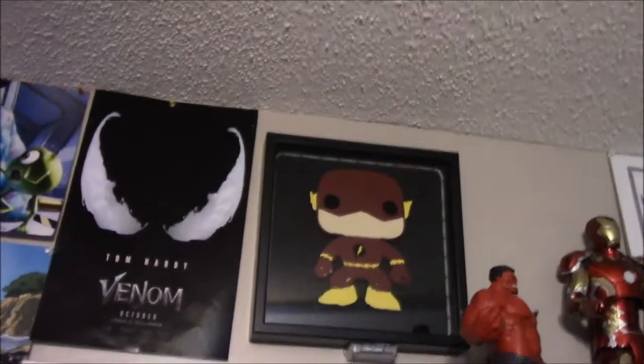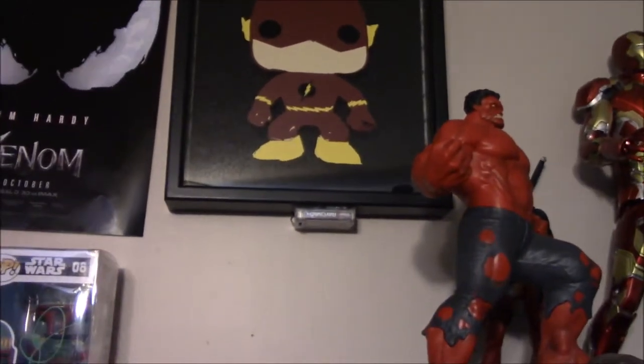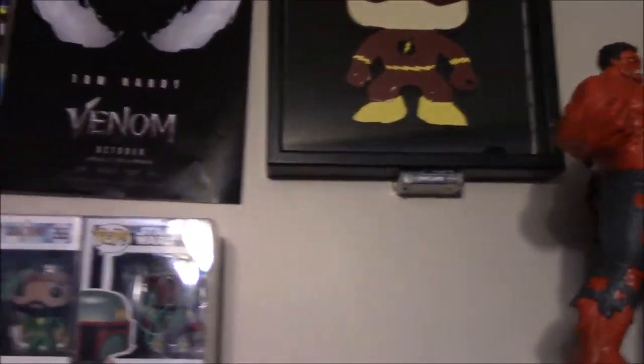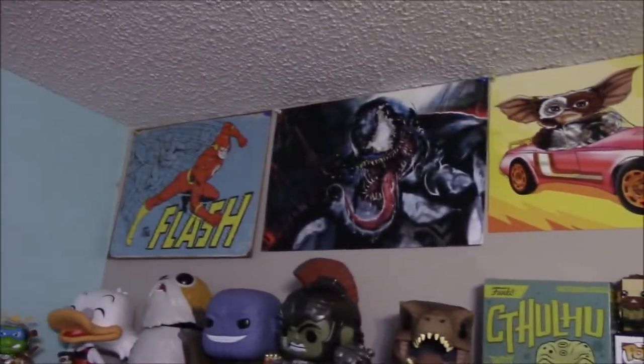I'll just point out a couple. This one right here, actually, that one, my friend made me for Christmas. And it's got LED lights inside of that little vinyl piece, and it glows. So I thought that was really cool. Some more. I'll just go ahead and show all the posters now.